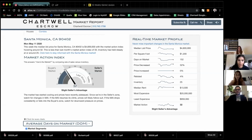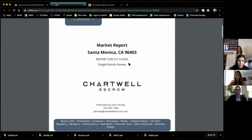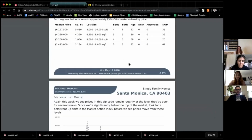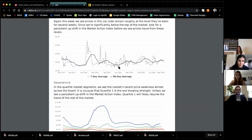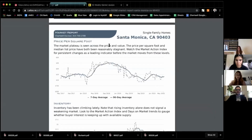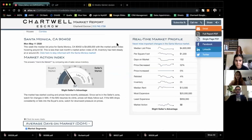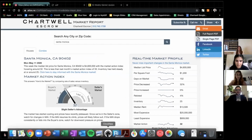And the very last thing would be right here, a full report PDF you can download either for your own education or to send to clients. And it is a 6-page write-up of the zip code you're referring to. And basically there's an individual page dedicated to each data point with, again, a nice little write-up and summary there. So tons of functionality. Anytime you need it, you just let us know and we're happy to help. If there's any questions, I'll take them in the chat.